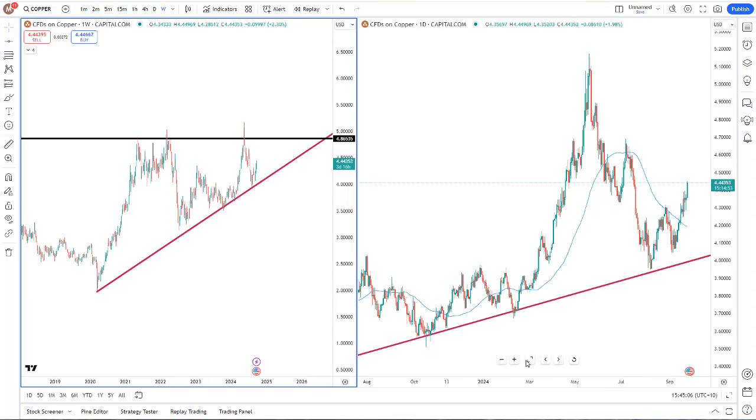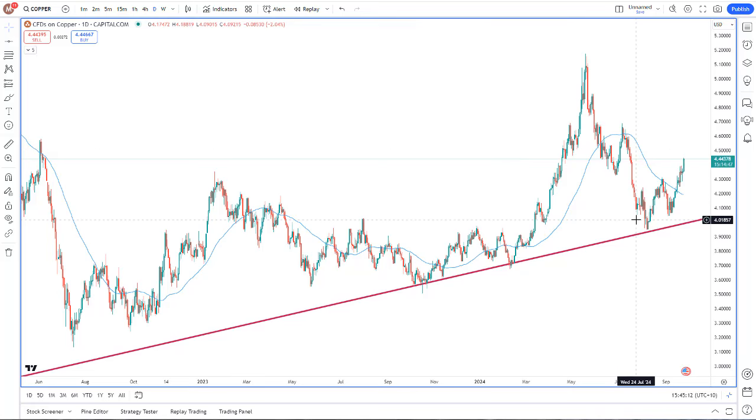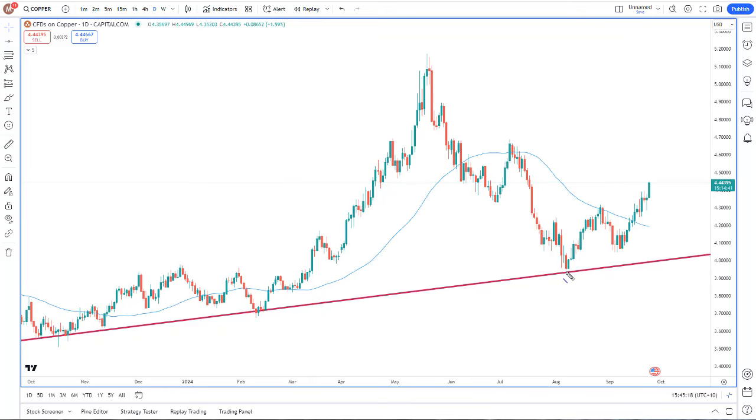If we go back to our daily charts, we're seeing this obvious continuation. We are definitely seeing, even though the moving average is coming down, look what's happened just recently. We made a higher low and we broke past these highs through here. So we're definitely starting to see some sort of strength, and therefore we could be starting to see this movement to the upside.